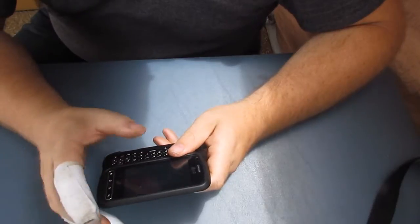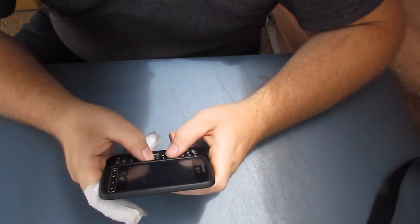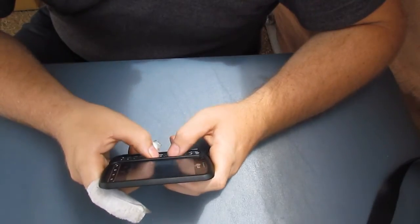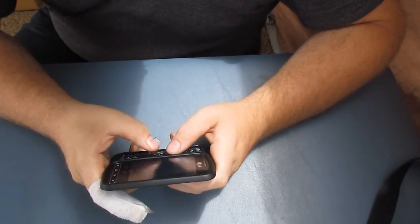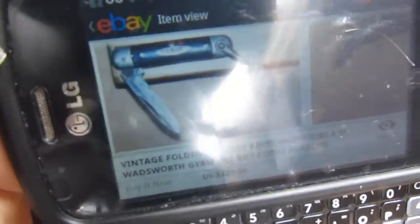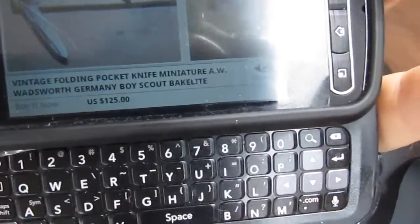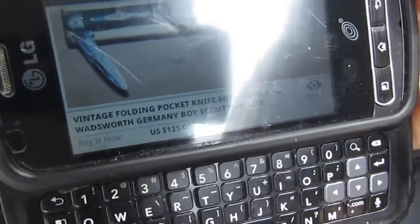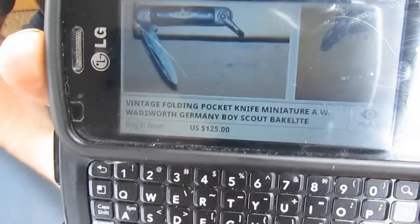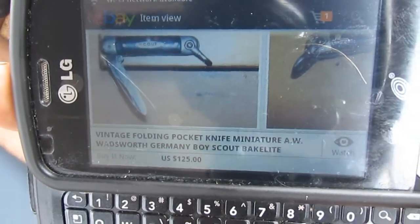Found another item. Let's see what it is. Okay, there it is. Guy wants $1 for it. Found it on eBay. It's only like an inch and a half, and someone on eBay is trying to get $125 for it. It says it's very rare. So I'm gonna go get it and take a look at it.